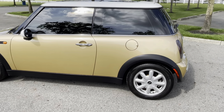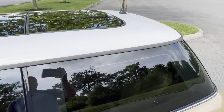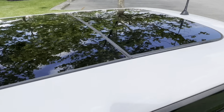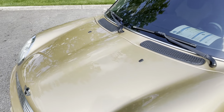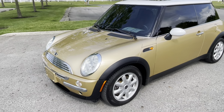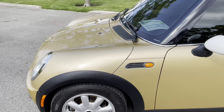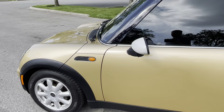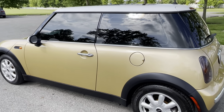This is 93,000 miles, low miles also on this 2004 Mini Cooper. This is not an S, this is just a normal Cooper, but it has all the right options, it has all the right stuff, and it is a very nice car with a whole lot of new parts. Let's take a little walk around and then I will tell you about the new parts.